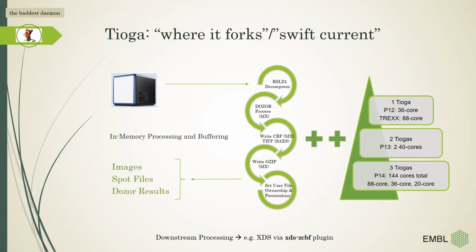What changed with the arrival of the EIGER 2 was that we didn't have a computer to do everything in real time. So we needed more than one Tioga. And right now we have a setup where at P13 we have 2 Tioga machines, at P14 we have 3, for a total of 144 cores at P14.